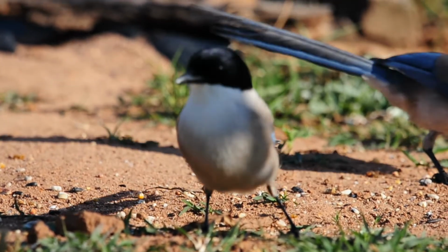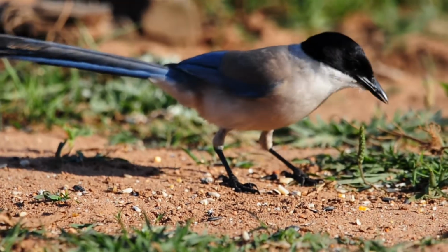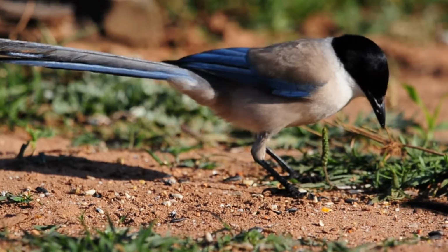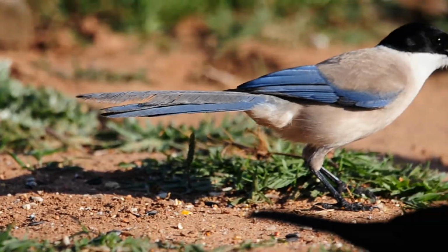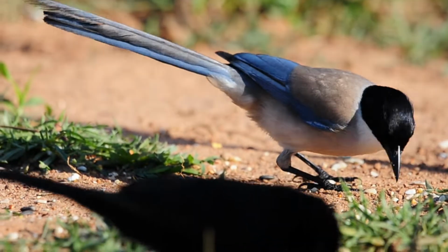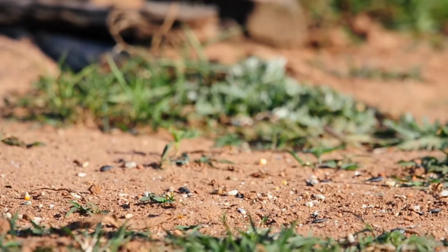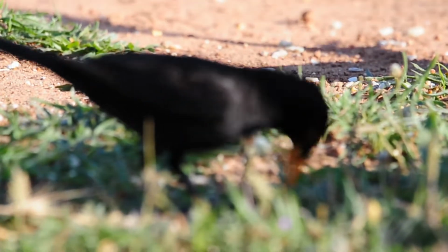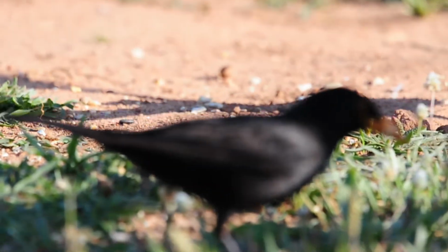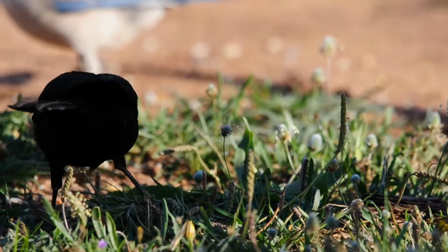Well, the first things to arrive today are the magpies. I've literally just zipped up the front, put the camera out, and the magpies have turned up today. They were in the area when I arrived though, so they probably saw me coming to the pond. Blackbirds here as well. Down the front a little bit. Nice way to start. A couple of minutes of being here and the birds have already started turning up.